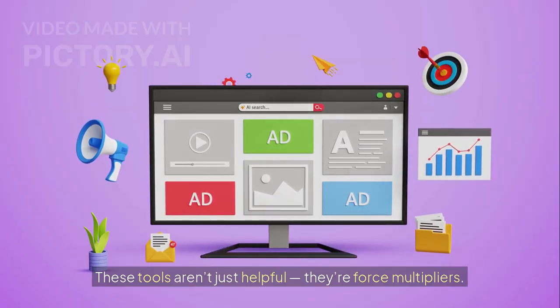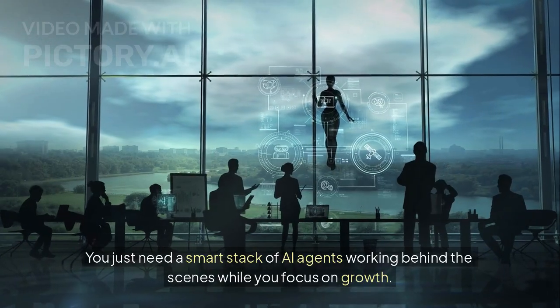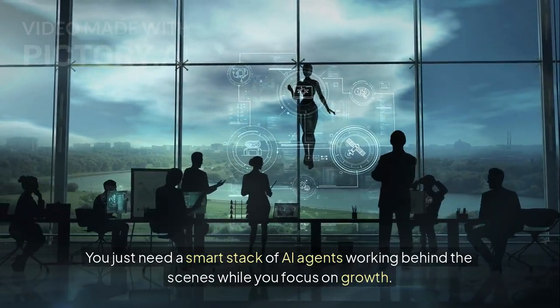These tools aren't just helpful, they're force multipliers. You don't need a full team. You just need a smart stack of AI agents working behind the scenes while you focus on growth.